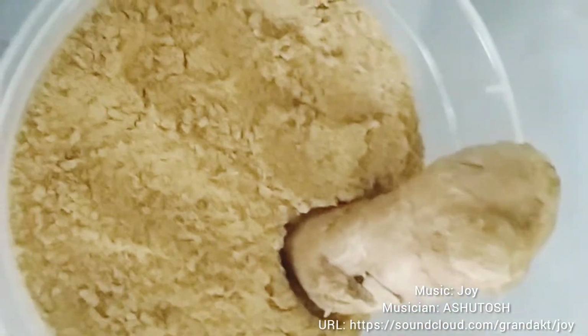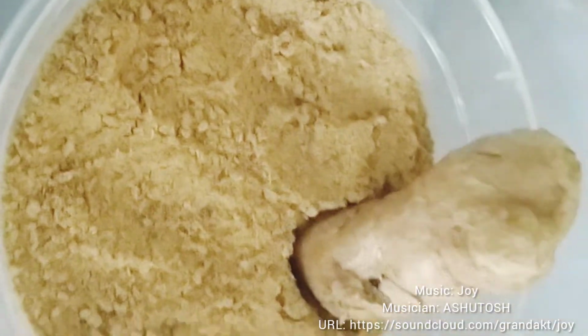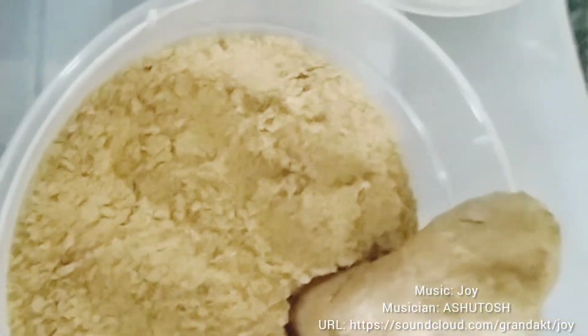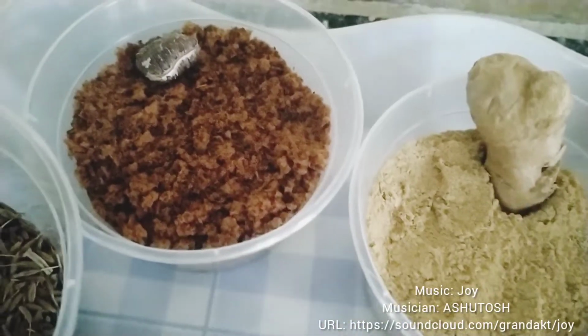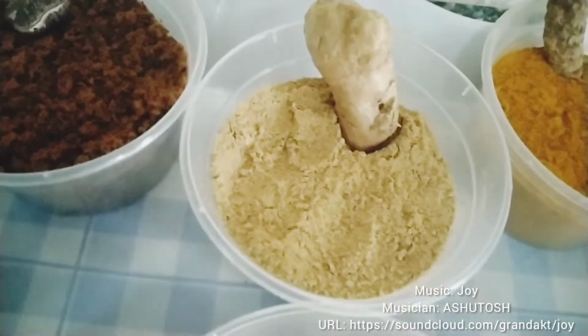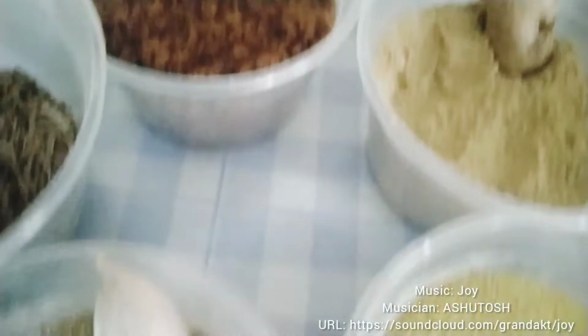And here is another wonderful spice. I love ginger. It's used globally. Many people are familiar with ginger. We use it in foods, in drinks. It's highly medicinal. Though it has a peppery and sharp aromatic taste, it's also pleasant.